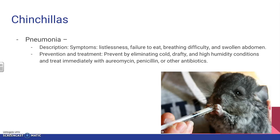Pneumonia. So symptoms of pneumonia in chinchillas are things like listlessness, failure to eat, breathing difficulty, and also swollen abdomen. Prevention and treatment would be things like you want to prevent it by, again, eliminating cold, drafty, and high humidity conditions. If they do get it, you want to treat it immediately with some sort of antibiotic, whether that be aramycin, penicillin, something different, as long as it's an antibiotic.